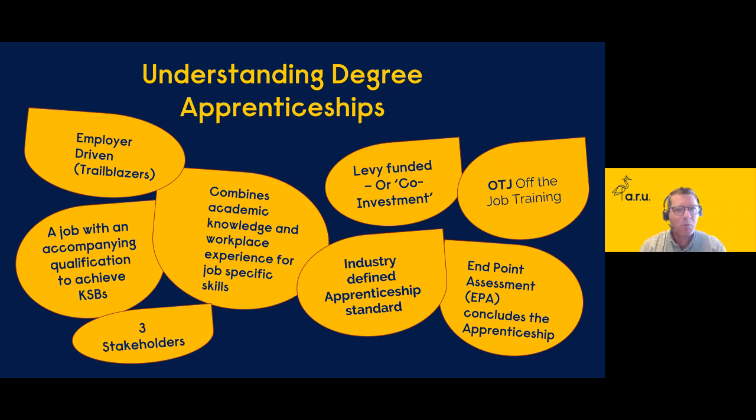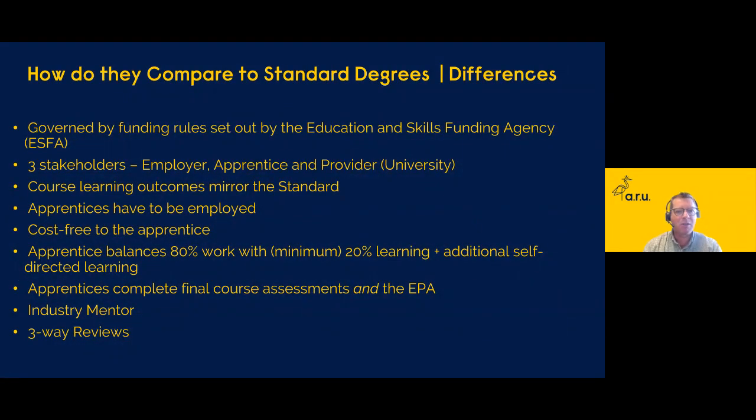If I could get the next slide, please, which really covers a lot of the same material, but in a slightly different format. So if you're more of a reading and writing person than a visual person, this might strike you a bit more easily, but this lays out very much the same stuff. So I've covered the three stakeholders, the fact that apprenticeships are governed by apprenticeship standards, and that those are funded by the Education Skills Funding Agency and overseen by the Institute for Apprenticeships and Technical Education, or IFATE as we like to know them. That apprenticeships balance their working time with their studying time, but that those things should be integrated, and that there are three parties in an apprenticeship. If I could take the next slide, please.